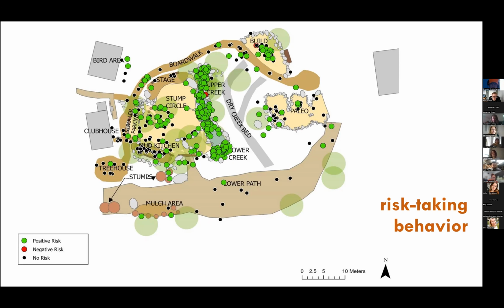So the majority of it was positive risk, and you can see a lot of it is happening in that upper and lower creek area. But at the same time, we're seeing it across the whole play space, which is providing some positive risk opportunities.